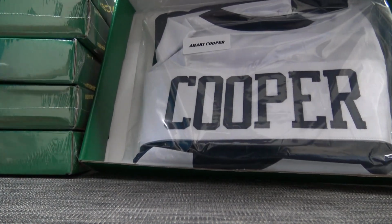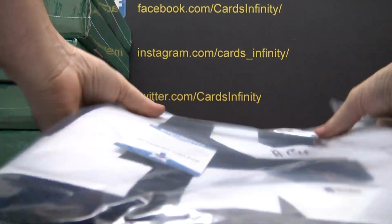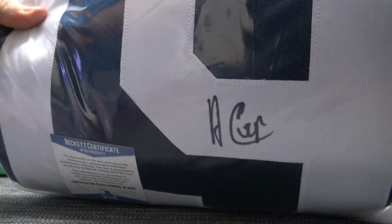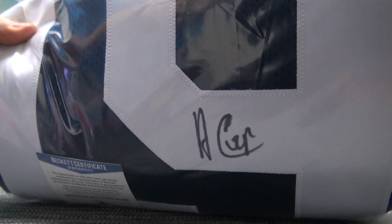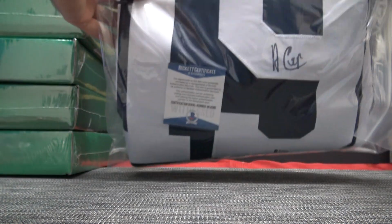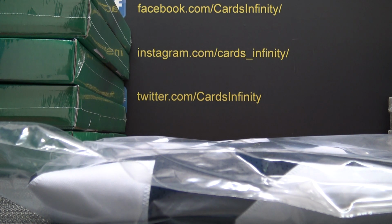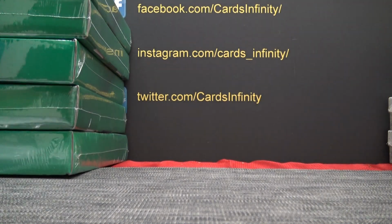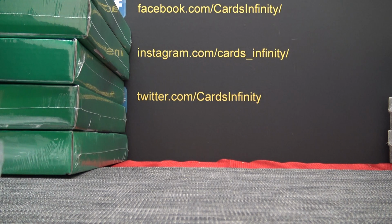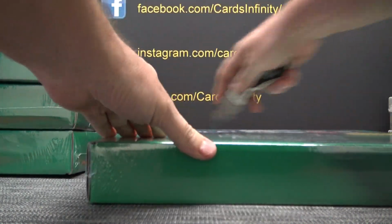For the Dallas Cowboys, Amari Cooper. Cooper autograph. A cup. What was he talking about? A flat-chested lady? A cup? Dallas Cowboys is Lunchbox. Steve. There you go, Steve. You're on the board. Lunchbox gets that one. Out of room to put jerseys already. All right, next.